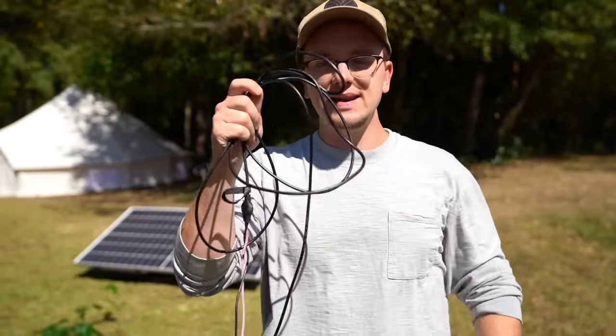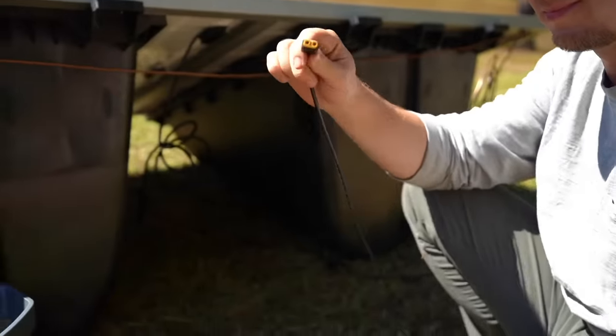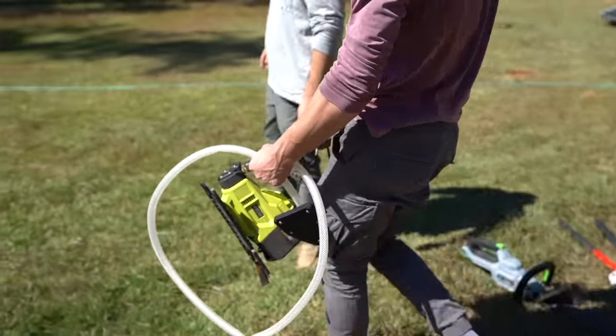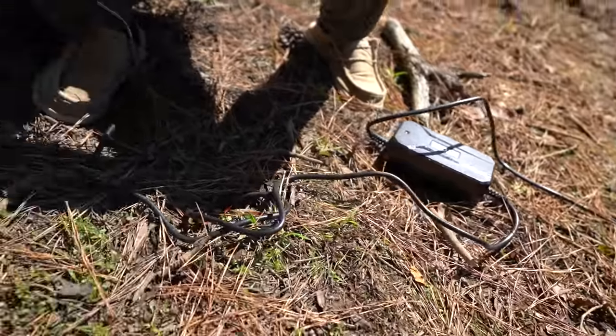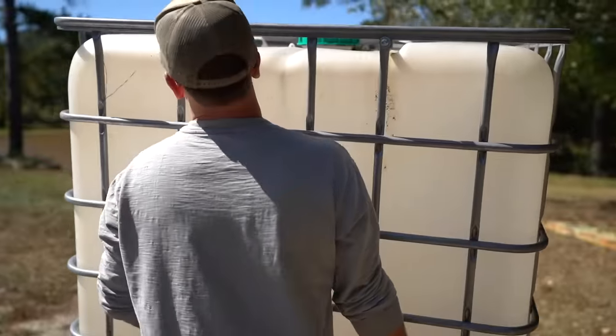So I've got the connecting cables here to connect that 400 watt solar panel to our 1.3 kilowatt EcoFlow battery inverter combo pack. And that gives us a very simple but affordable way of converting electricity from sunlight right here for the off-grid build. Now we just need to connect our water pump to a hose, put one side of the water pump into the pond, connect it to power, and then connect the hose to our IBC totes, which will complete this entire setup.